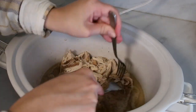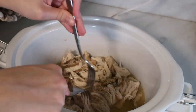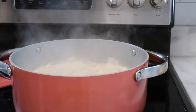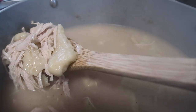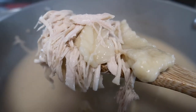Here I'm shredding up my chicken from the crock pot. Crock pot chicken is unbeatable. It's so delicious. You just cook it about 3.5 hours on high in the crock pot with some chicken broth and salt and pepper, and it makes the best chicken. This is the same chicken that I use for my salads and my chicken salad sandwiches.